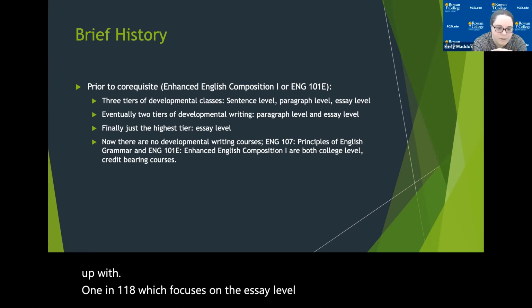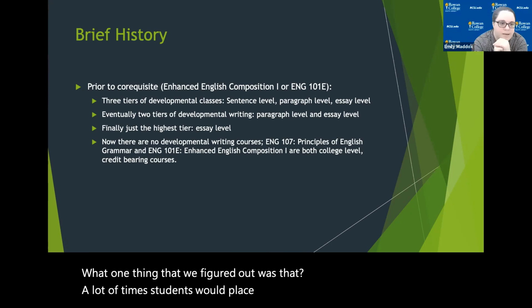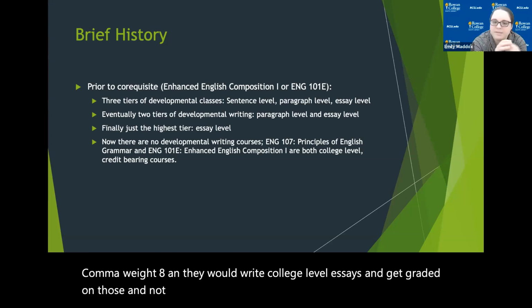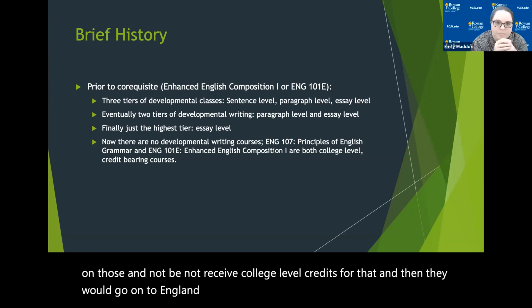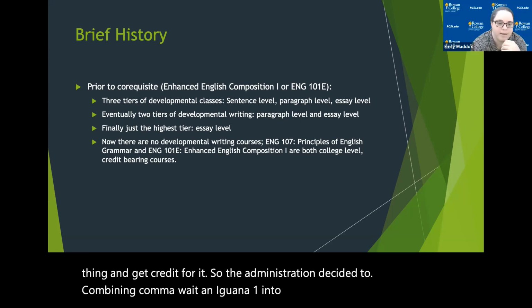And one thing that we figured out was that a lot of times students would place into COM 088, and they would write college level essays and get graded on those, and not receive college level credits for that. And then they would go on to Eng 101 and do basically exactly the same thing and get credit for it. So the administration decided to combine COM 088 and Eng 101 into one class and make it a 4-credit class.